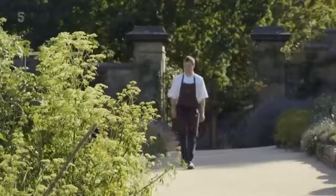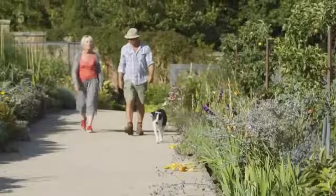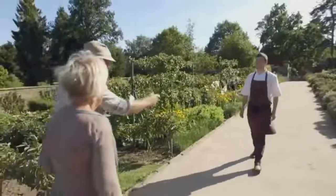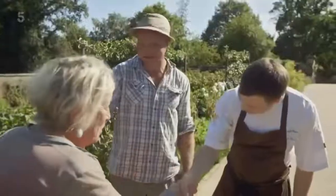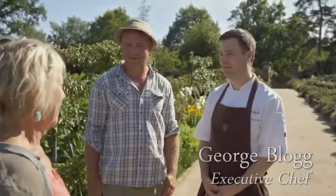At Gravetye, the relationship between the hotel and garden, chef and gardener, is one of symbiosis. This is our head chef, George. Pleased to meet you, George. This is Carol. What a wonderful garden to be able to work in. Absolutely incredible place to come and visit. So you work very closely together.